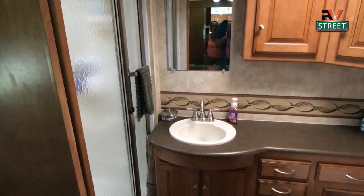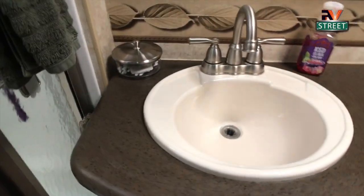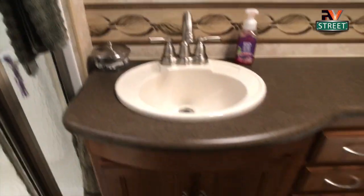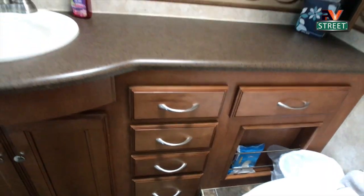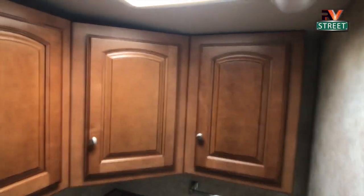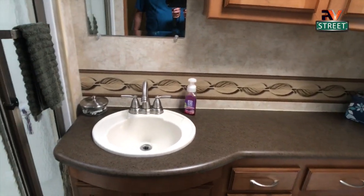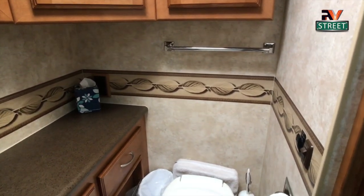Okay, so going back into the master bath, this is the full bath. This is in the very back of the coach. And once again, you can see we changed these faucets to the brushed nickel. We have all of our drawers for cosmetics and personal items and toiletries. Up here we have 3 cabinets for towels, toilet paper, and whatever. I did not, as you can see, update or paint this one. We decided to leave this one factory.